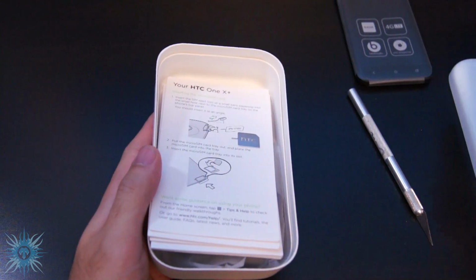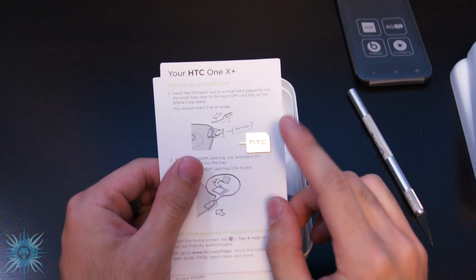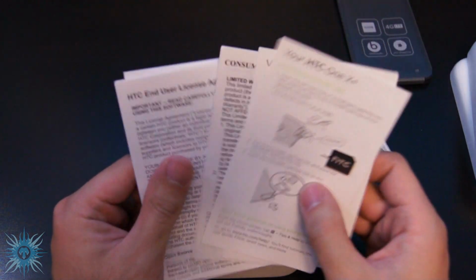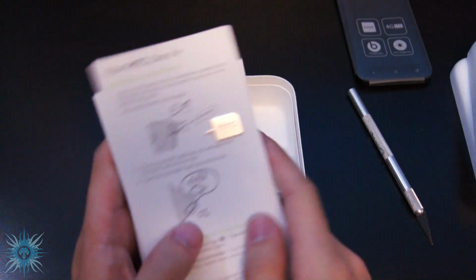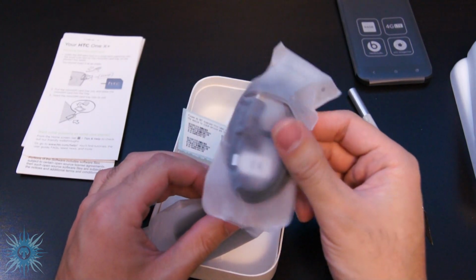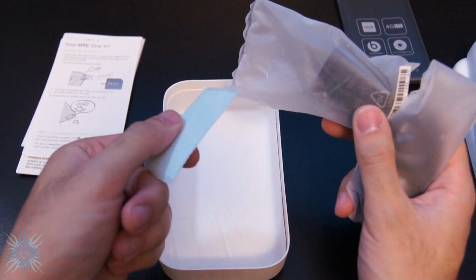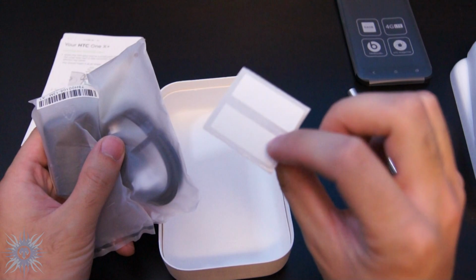Remove this half, and you just have some documentation. This is the SIM card removal or insertion tool, in French because I am Canadian. You have your limited warranty, end user license agreement, as well as safety and regulation guide. Underneath that you have your micro USB to USB charging and data cable, as well as your power adapter. And what is this? Oh, it's just an IMEI sticker. And this is some more stickers.